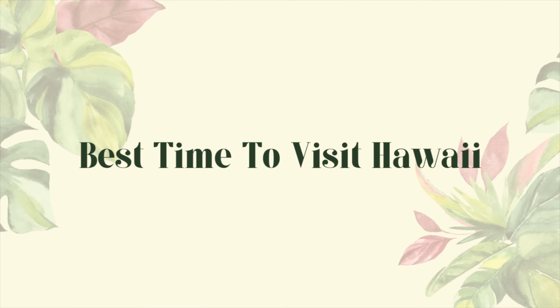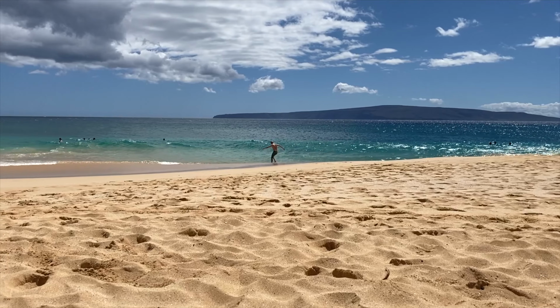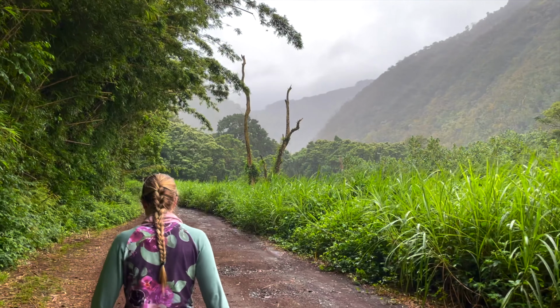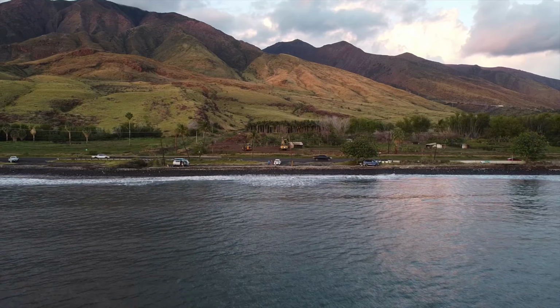First, let's talk about the best time to visit Hawaii. Luckily, the weather is pretty consistent and beautiful year-round, although you'll find the wetter months are from November to March. You can expect more rain on the windward side of the islands, which is typically on the east side, and drier conditions on the west side of the islands. So that might help you choose where to stay on the island.